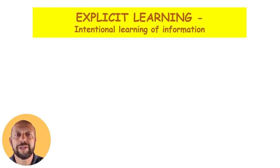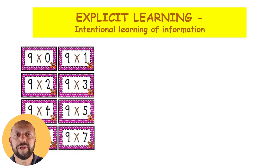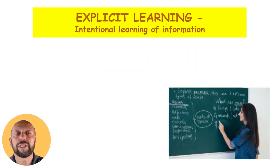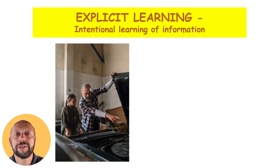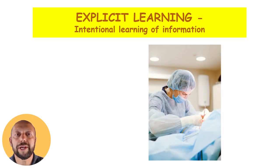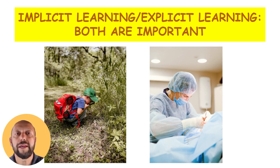Explicit learning is the intentional learning of information. Some examples would be memorizing the multiplication table with flashcards, learning the alphabet, learning grammar rules and vocabulary words, learning the steps to do a car repair, or in the most extreme case, learning the steps in a cardiac bypass surgery. In their schooling, children encounter both types of learning, and being proficient at both is necessary for a thorough education.